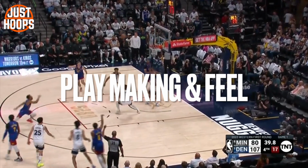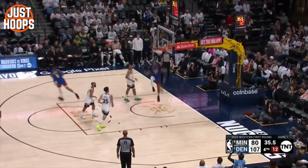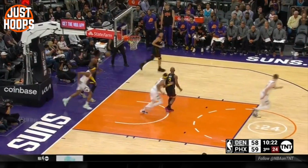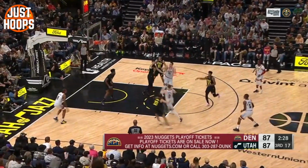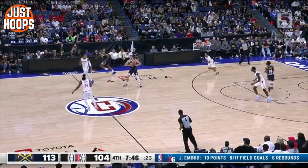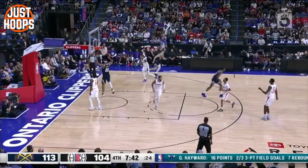Next, let's talk about his playmaking and feel for the game. You can see in this first bunch of clips, we'll go back to transition. He just has a good understanding of when a teammate is available to go make a play. These first two passes, you see him get downhill, find the cutters around him, and just make the right pass to the open player to go out there and make an easy finish at the rim just because he has an understanding, good vision, is able to put the ball in the right spots.